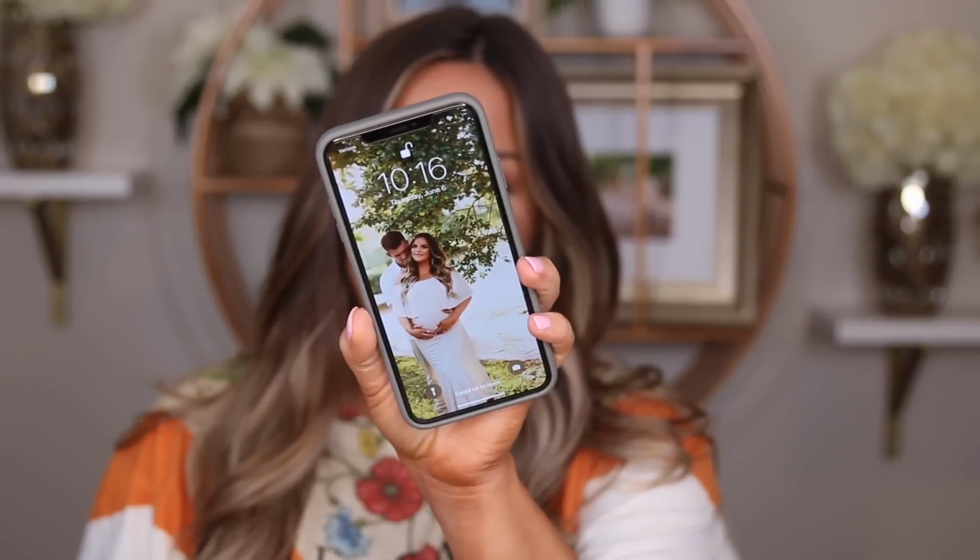I'm back for my end of the day check-in. Right now it is 10:16. I have worn this all day. I've been out and about running errands, as you guys know, and I just got back home. This is what the foundation looks like at the end of the day, and I have to say, I don't know why, but I just feel like it got darker. I feel like I've said that 500 times, and if I have, I apologize.